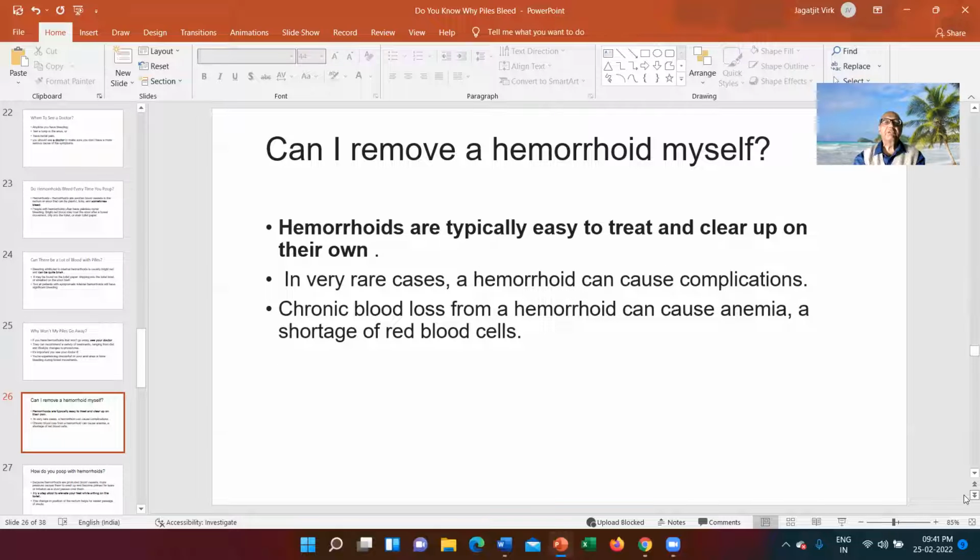Can I remove a hemorrhoid myself? Hemorrhoids are typically easy to treat and clear up on their own. In very rare cases, a hemorrhoid can cause complications. Chronic blood loss from a hemorrhoid can cause anemia, a shortage of red blood cells.